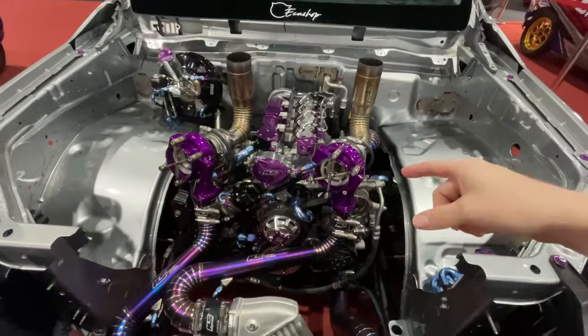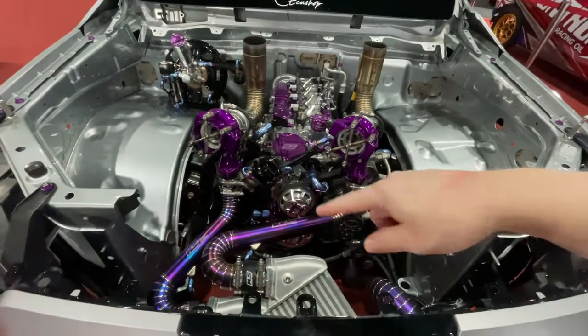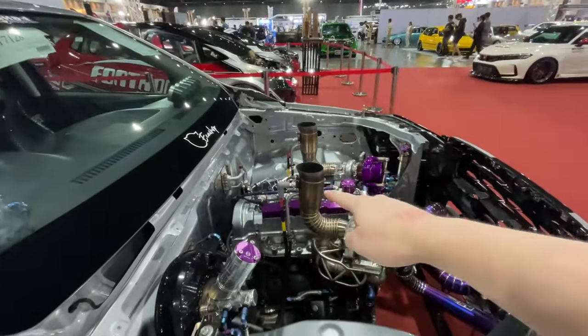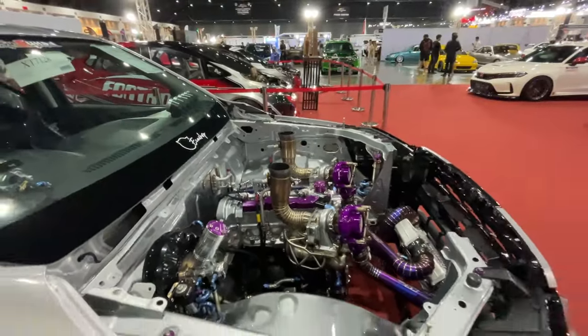I like how they painted everything purple and they did all the purple bluing on the titanium pipes. It looks really cool. Well, and they have these spark plugs in there and it looks like some injector things so they can shoot flames out of it.